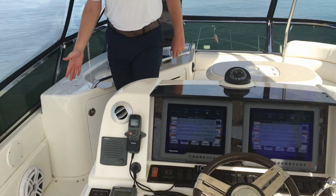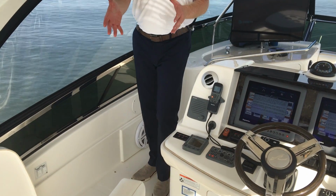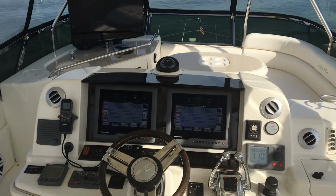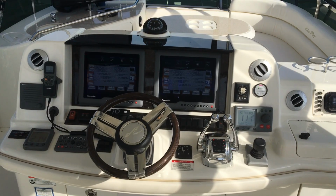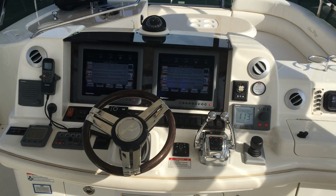You'll notice as I walk through here, you'll see a big subwoofer that's here. There's actually one up here, and there's about 4 or 5 mounted underneath the rear custom seat that's back in the cockpit down in the lower area. So very nicely laid out helm. You'll see that it's got the joystick docking with balanced stern thrusters. This particular boat has less than 300 hours on it, and really a nice layout.